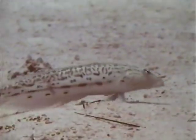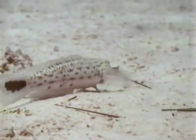Any creature that is not adapted to swimming in open water or defending itself in the sand is not going to make the long journey across the strait. To some forms of life, the Bab el-Mandeb is still as great a barrier as it ever was.